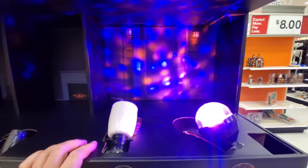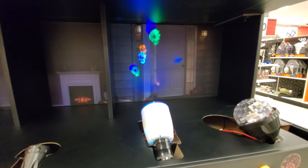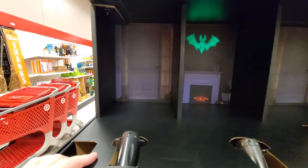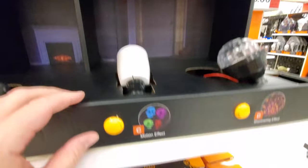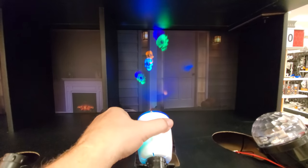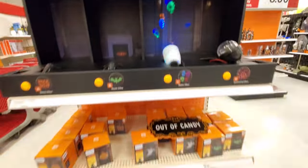Ooh, look at that. That one's not really working right, but there's the bat. And there's a trick-or-treat. Uh-oh. Yeah, this one is supposed to be motion. It's not. Kind of cool, though, with the colors. I do see some inflatables back here, but we'll get there in just a minute.